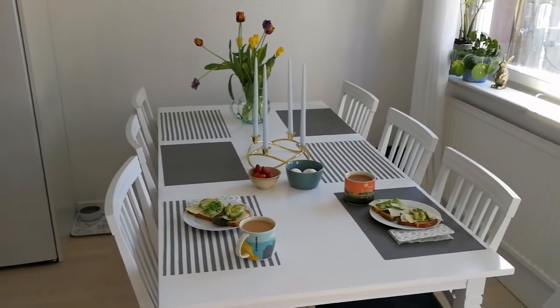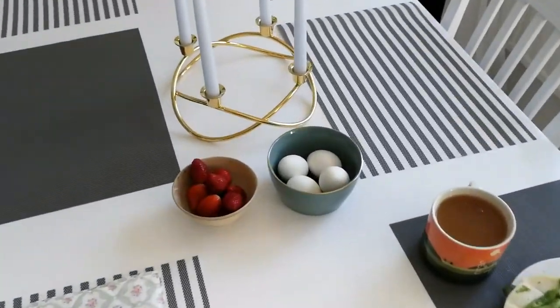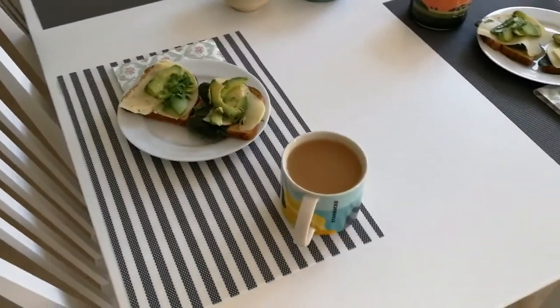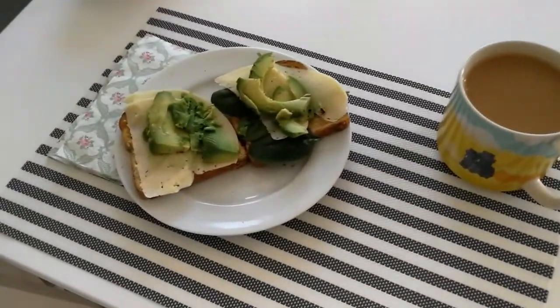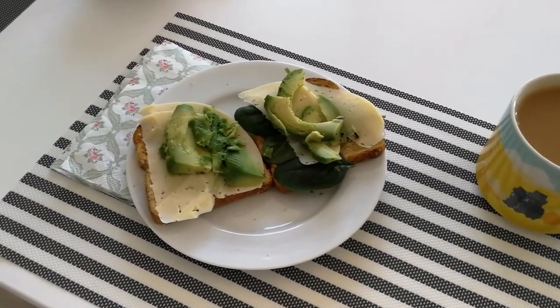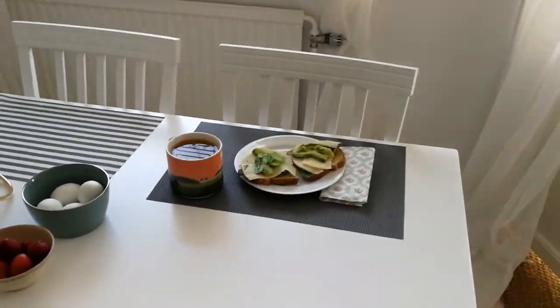So we're back from our walk and we're gonna have breakfast. I've just prepared some breakfast for us. We're gonna have eggs, I'm gonna have strawberries, and then we've got tea. And I've made some toast with baby spinach, cheese, and avocado.